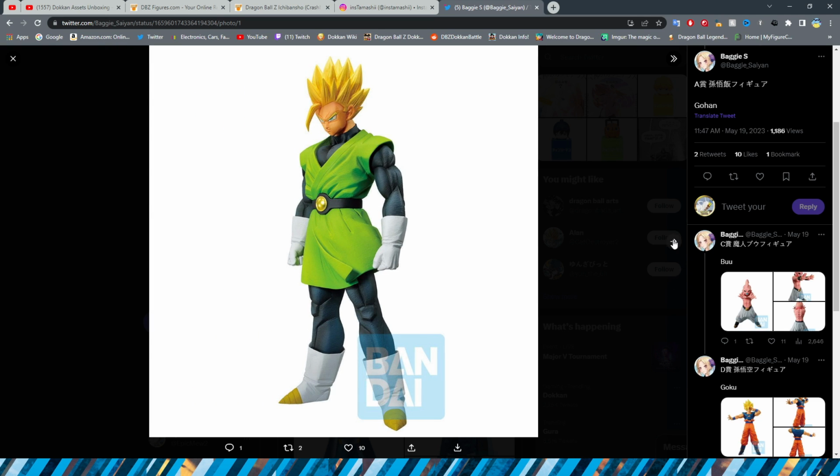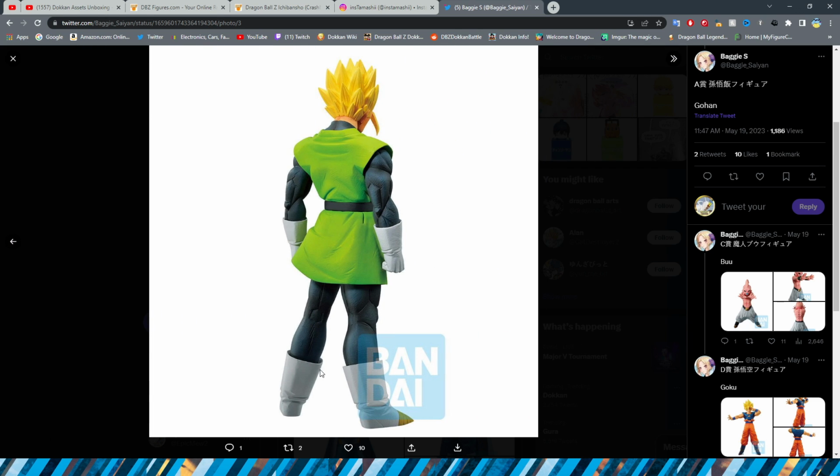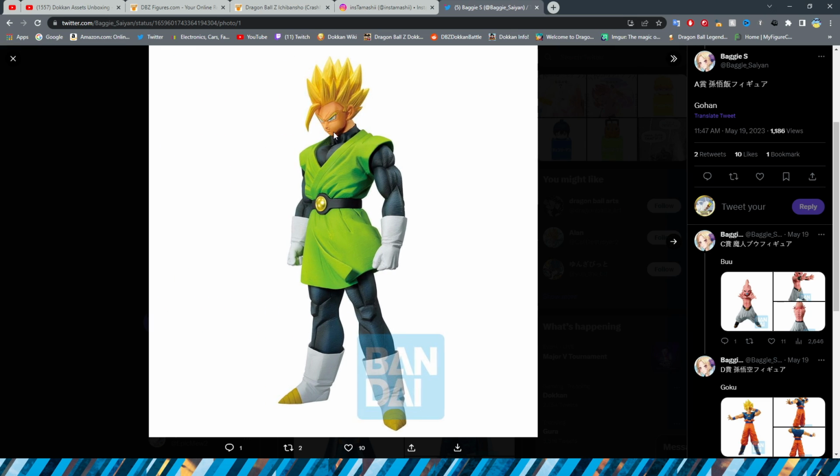Here is Gohan. Obviously we took a look at that last time, but this does look pretty good. I still feel like that's a really cool shot. Something about his face is still putting me off a little bit. Something about it just looks a tad bit off. We do have a prize figure of this, by the way, so if you would like this in figure form, it is basically the exact same thing.